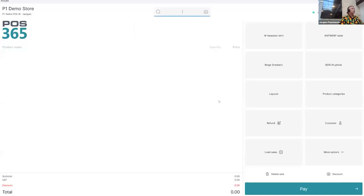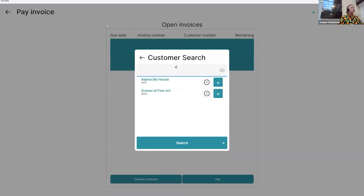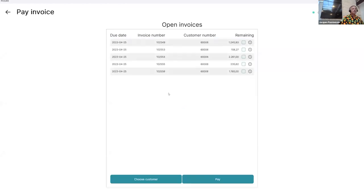Now I will go back to the POS. I want to show you some of the other features we have made for the BC connection. It's true what I said before, that we run through our admin center. That's true for most of it, but not for one thing, because we can look up directly in BC if we have a client coming in wanting to pay an invoice. It could also be the rest of a payment, because they bought a washing machine and paid 20% when they bought it, and now the remaining 80% when picking it up. It's under more options, and we have BC functions, pay invoice, customer search, School of Fine Art. Let's have a look. This is a live lookup in BC.